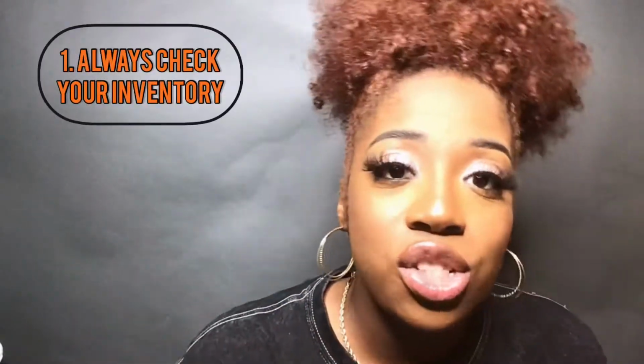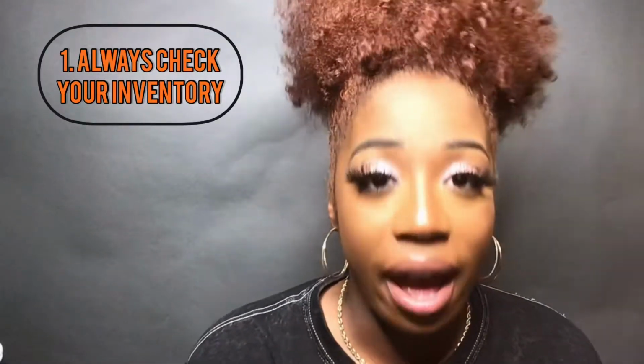If you're new to the natural hair world, natural hair products are not cheap, right? So oftentimes we will buy things or find things, whether online or in store, and we just buy it because we tell ourselves, let's get it now before we run out, or let's get it now before the price goes up, right? So it's important for us to always check. This is point number one. Always check your inventory. Check what you have, okay?